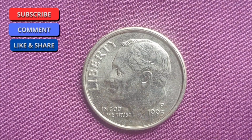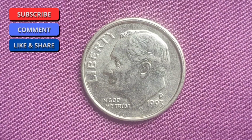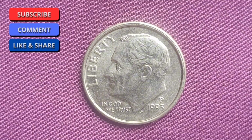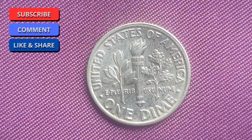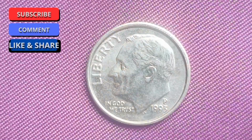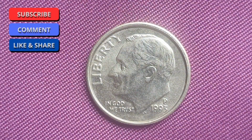We're diving deep into the incredible world of US coin collecting, and today, we're focusing on one specific coin that's blowing the minds of collectors across America, the 1993 American one dime from a United States Mint proof set. A coin that's turning heads, breaking records, and putting serious cash into the hands of everyday people who never expected it.